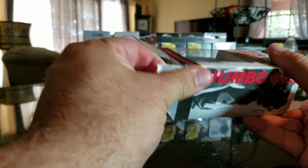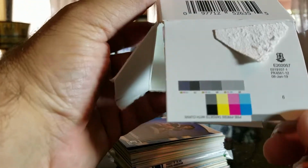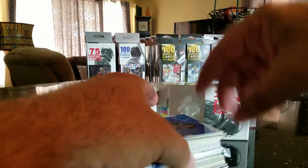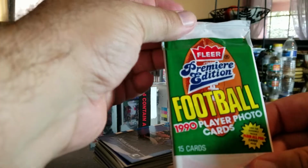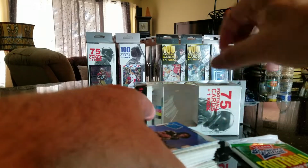I don't know if that was fantasy numbers or if that was actual ranking. I just needed to find some kind of background information on him so I could get excited about him being there. This is going to be January 2019, so sometime after that date, this was packed. So I'm hoping to find some good stuff. Mixed in here, we will find a Premier Edition 1990 Fleer football. We will open that today because why not?